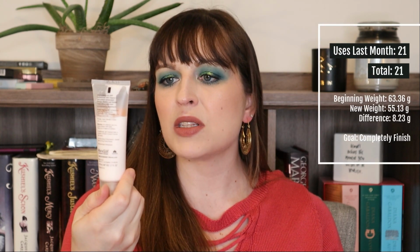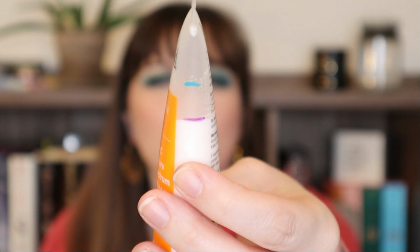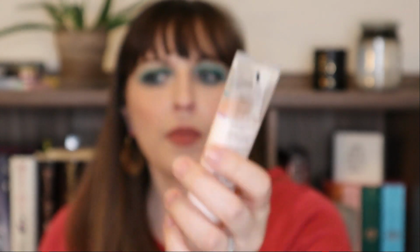For the letter M, we have my Murad SPF. This is their Environmental Shield Essential C Day Moisture. This is the new line right here. It's in purple. There we go. So, been using this real well. It is something that I used a total of 21 times since rolling it in. I try to put it on even when I'm not wearing makeup as just part of my skincare routine. As you can see though, I didn't make it every single time because again, January has some really rocky areas for me. I do like it.